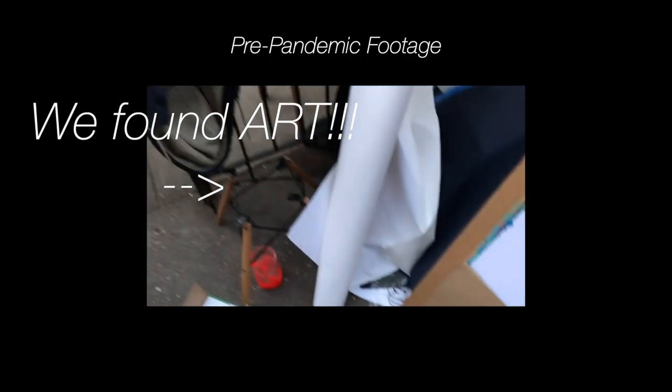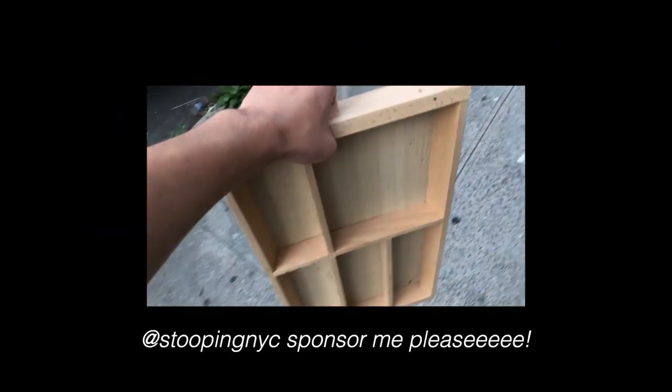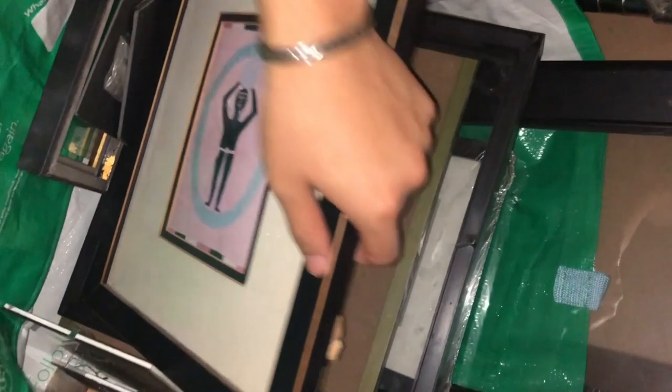I just got some art, I'll show you in a second. I found a lot of this art on the street. Look at this, this is a giant piece too. I'm gonna put this up in my office maybe. Perfect for my room. Some vases. Organization. My dad likes picking up things on the street as well, and he found all of these frames over the course of a couple weeks. Perfect for my room.